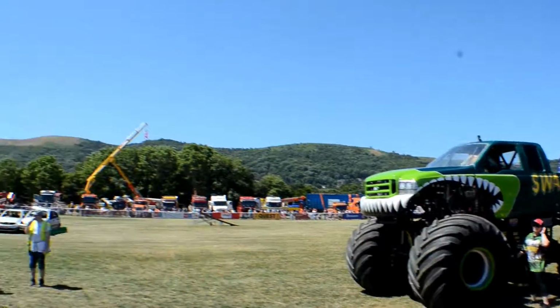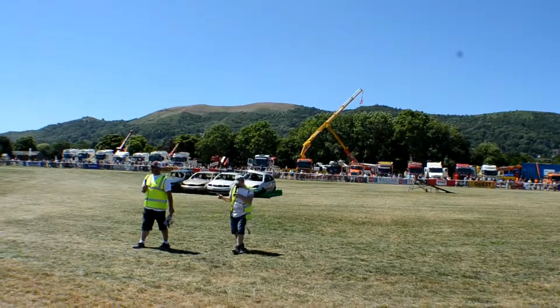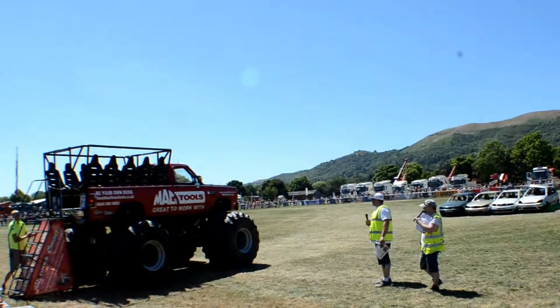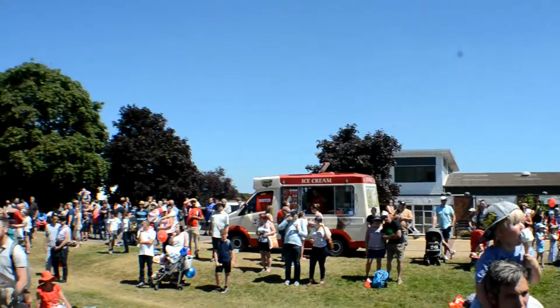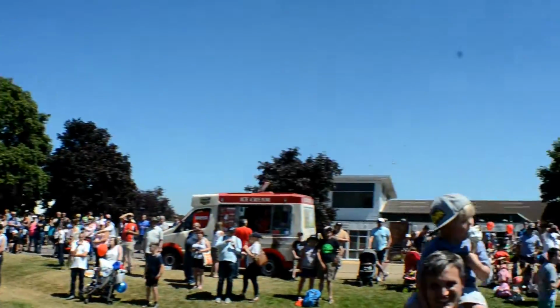Wow. All right, so we're going to move the Mack Tools Cruiser out of the way for now, but he will be back in about 20 minutes' time. So if you want to have a go on a real life monster truck, the Mack Tools Cruiser will be back in the main arena in about 20 minutes' time to stand where the big flag is. And that's where you'll be able to pick it up. So we'll say goodbye to Nigel for a bit. Bye, Nigel.